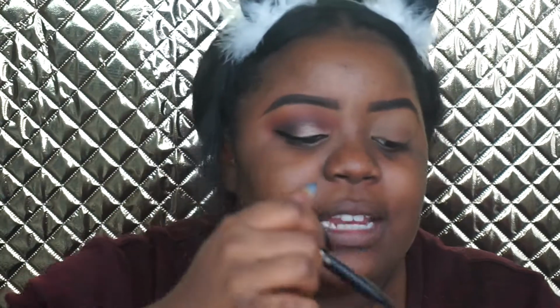So now I'm gonna go ahead and just add some eyeliner. I'm gonna use the Stila Stay All Day liquid eyeliner. It's super duper black and it's waterproof. So I'm just gonna use that. Alright, so I'm done with my wing. It definitely came out a little bolder than I wanted it to, but what can you do?